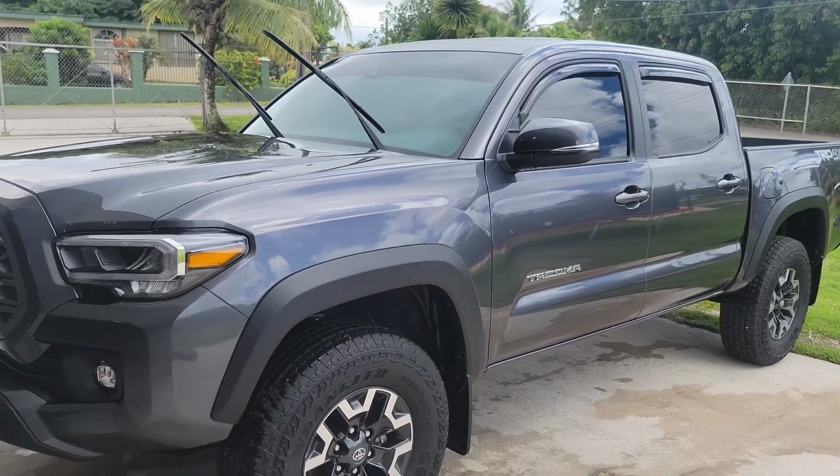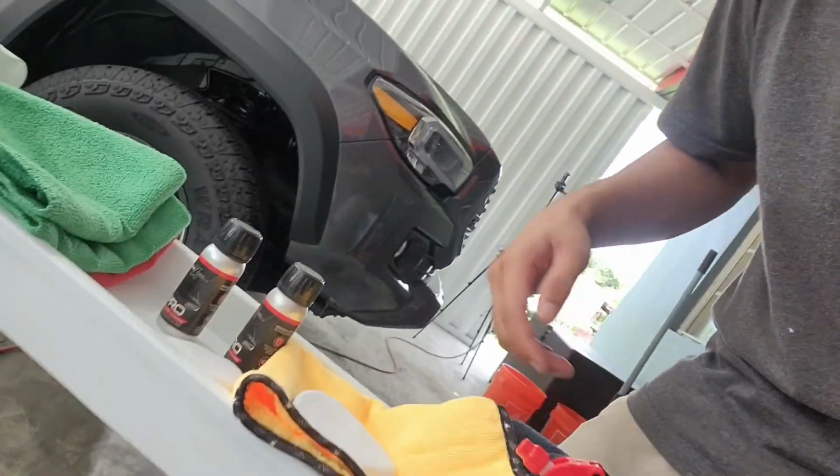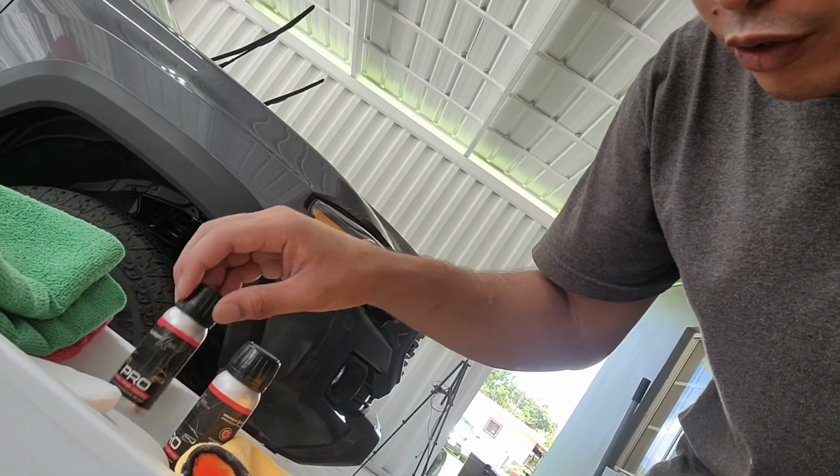Vehicle looks really good. So I wiped down the entire vehicle. I got my ceramic coating gear ready. I got my two applicator pads and the ceramic coating.